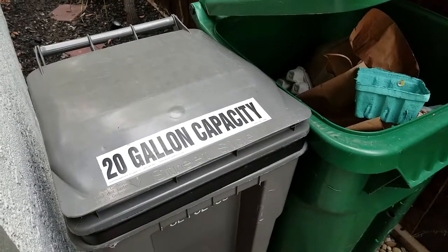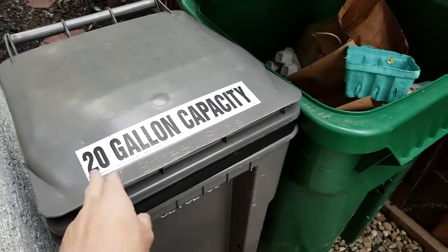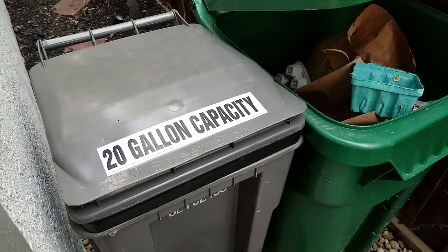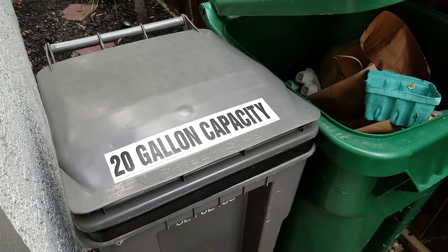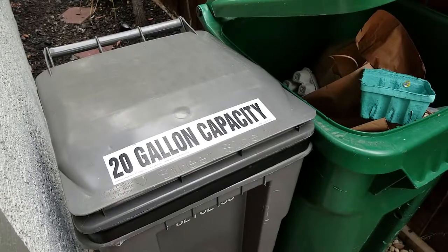And where I live in California, it can be very substantial. For a 20-gallon bin like this one, it's about $20 a month, versus if you had the largest size, the 96-gallon, it would be over $100 a month for the trash bin. So if you can reduce your trash, you actually can save quite a lot of money. And there's a couple of different strategies I'm going to share that I've used to do this.